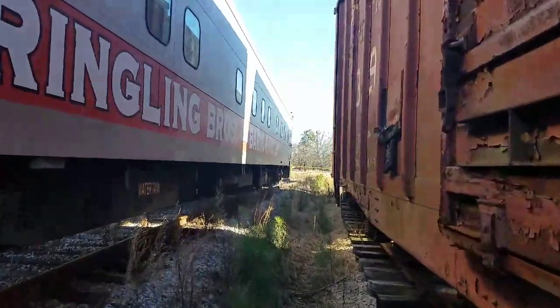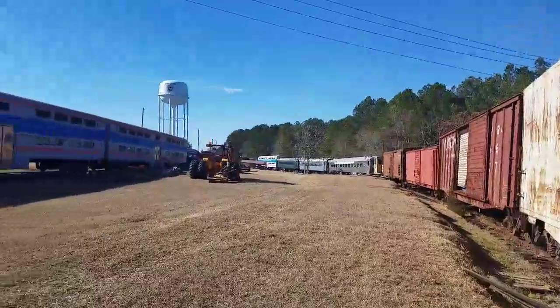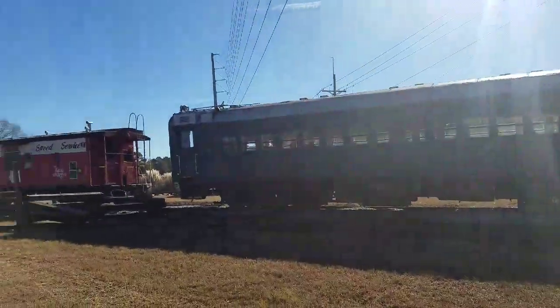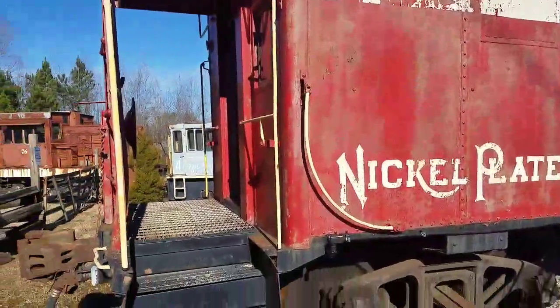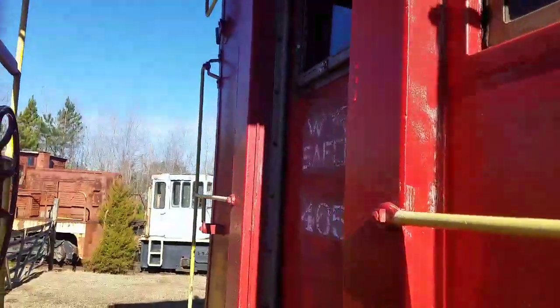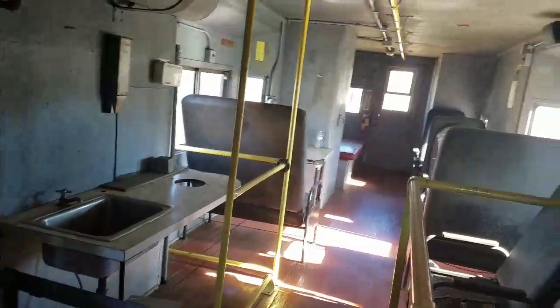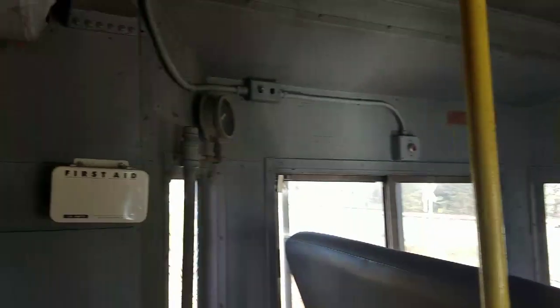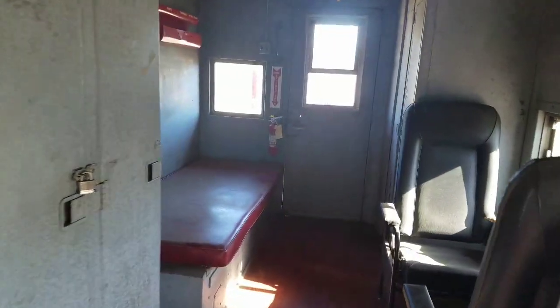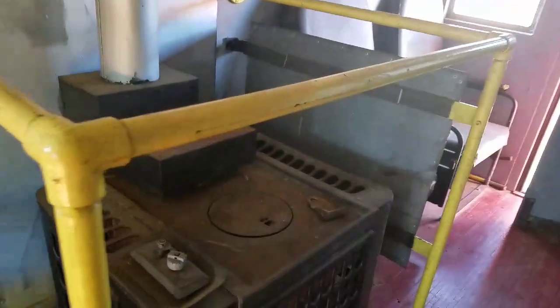Kind of feel like a hobo walking between these trains. Little red caboose. This is where the people that worked on the train, the conductors and brakemen and all, would come in and relax. Fix them some food. Maybe even take a nap. And stay warm, with a coal heater, of course.